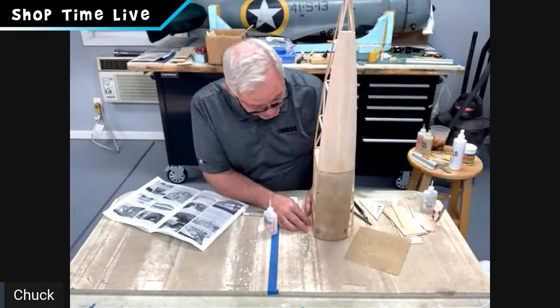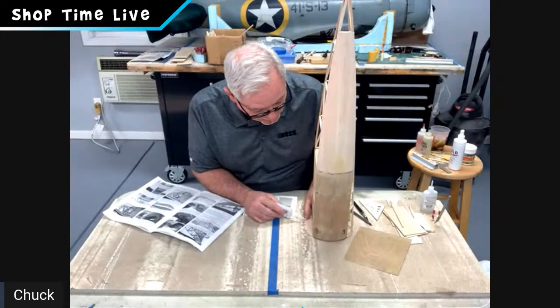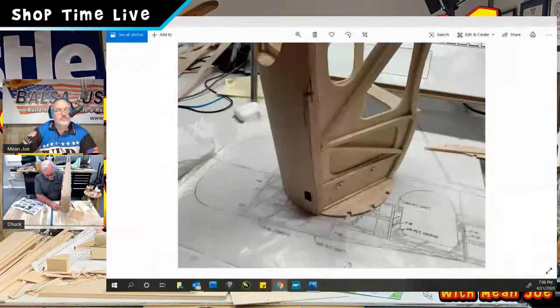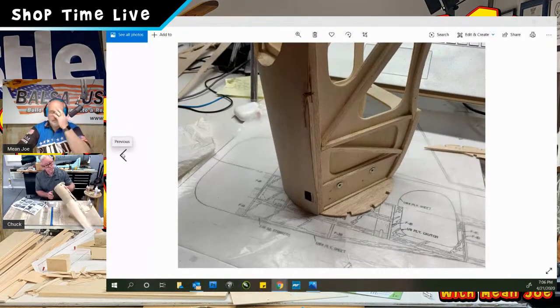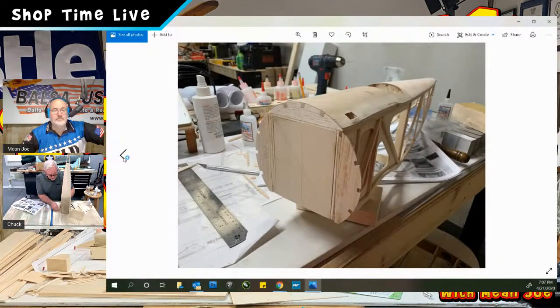So I'm just going to put that on the bench, and I'm actually just going to tack glue it in place at this point with my thin CA. Try not to glue to the board. I don't have any wax paper down, but I really don't think at this point I'm going to need it. All right, we're good. I kind of knocked it loose when I put it down on the table because I tack glued it. But we're good.